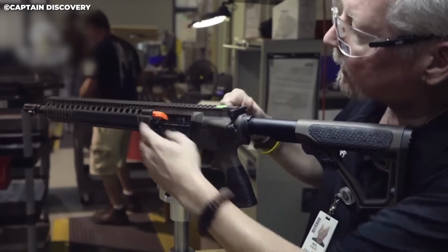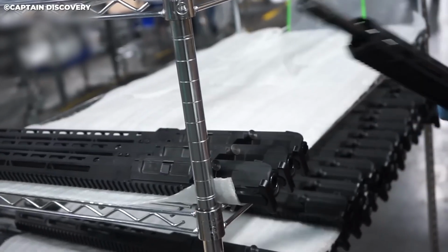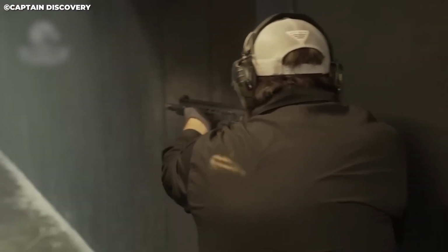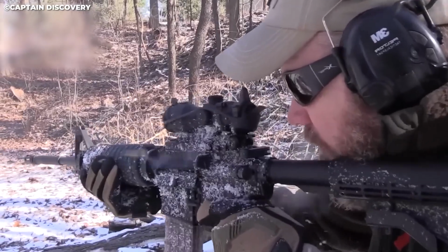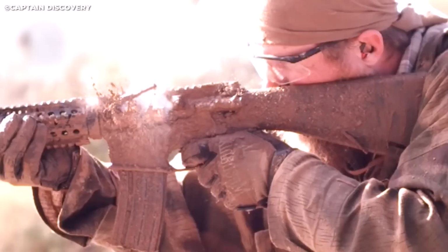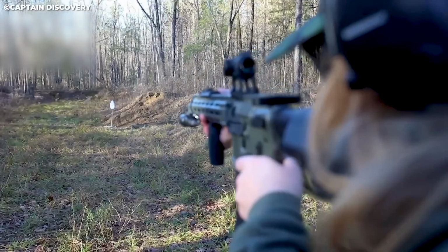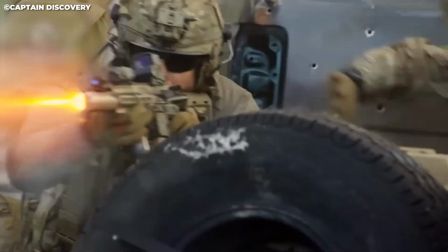They didn't just reintroduce the AR-15, they marketed it like never before. Gun companies started pushing the AR-15 as more than just a rifle. It was a lifestyle, a symbol of freedom and independence. Suddenly, this wasn't just a gun for hobbyists or hunters, it was the gun for anyone who wanted to feel empowered, protected, and prepared. And here's where things really take off. Thanks to some incredibly smart marketing, the AR-15 didn't just re-enter the market, it dominated it.